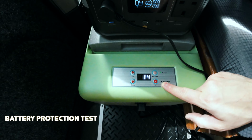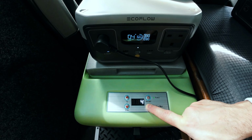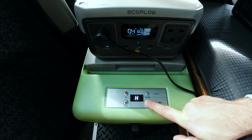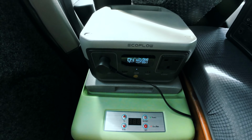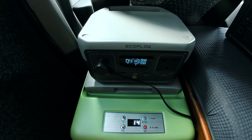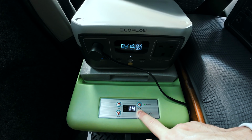But I wonder if we change the battery protection, will that give us more power? So we're already in max mode because it's red. So let's put it in H2 and see how much power it takes. So it's not even taking that much more. Let's try H3.